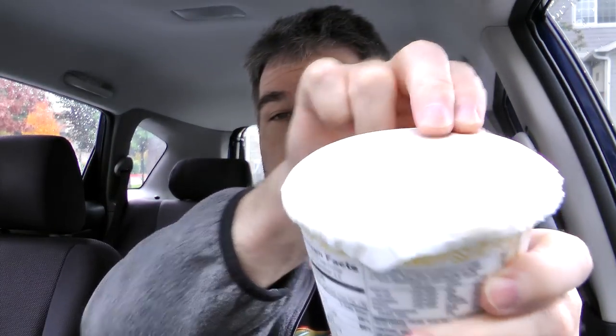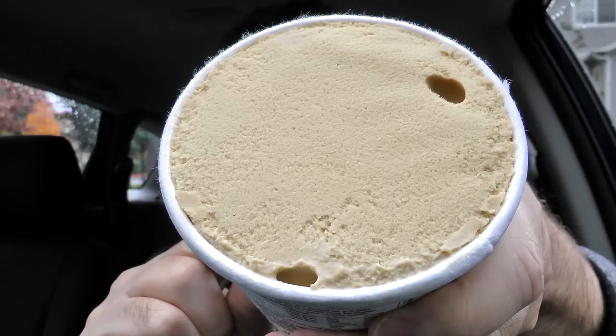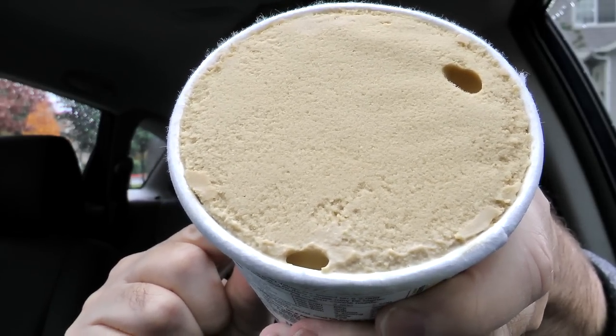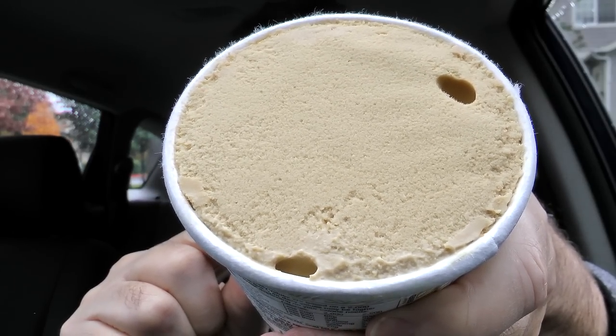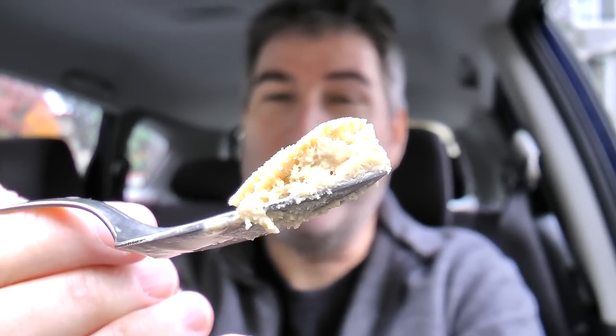All right, let us open up the top here if I can. They've got it sealed there. Look at that goodness. I'm getting excited already. This just came out of the freezer, and look how easily this scoops. Just smooth. Look at that there. Coffee ice cream on the spoon, all ready to be consumed. All right, let's give it a shot.